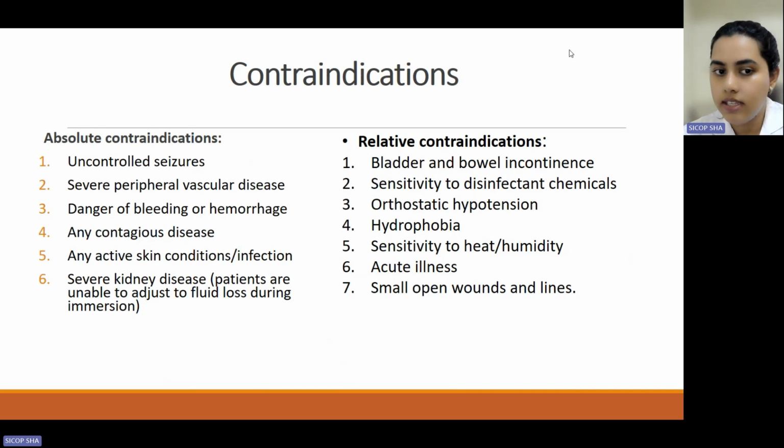Any contagious diseases, any active skin conditions or infections, and severe kidney disease where the patients are unable to adjust to the fluid loss during immersion. In these patients also we will be avoiding aquatic therapy.